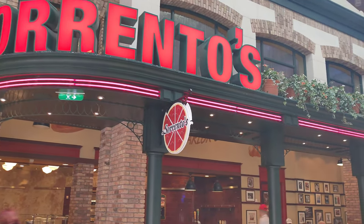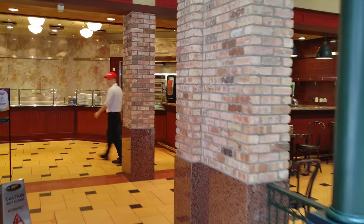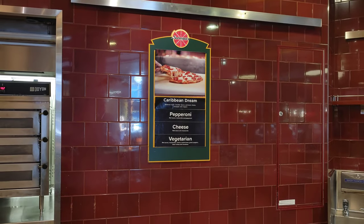Sorrento's, it goes without saying it's one of the most popular spots on the board, as they do serve pizza by the slice, or you can grab an entire pizza, whichever your preference, and it is all complimentary.